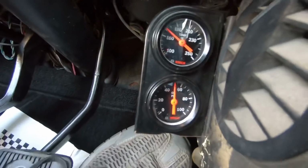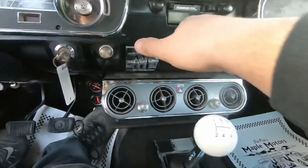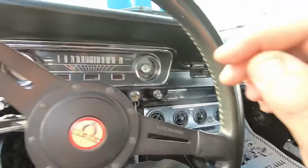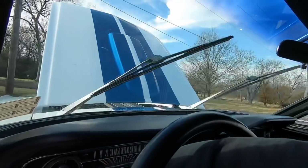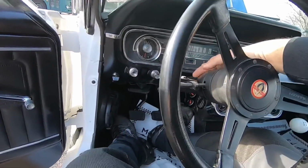Gauges under the dash here are working, seem to be pretty accurate. Couldn't get my blower motor or anything to kick on in here, so that's going to need to be replaced and fixed. Wipers, they do work. No tilt column in this car.